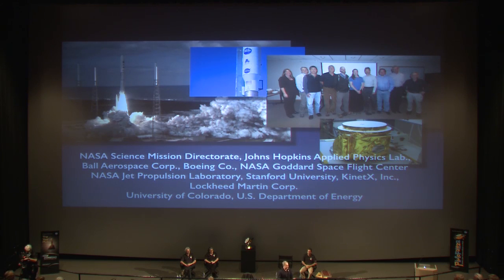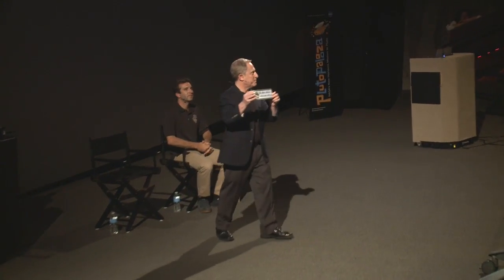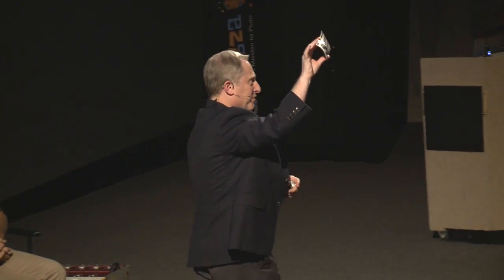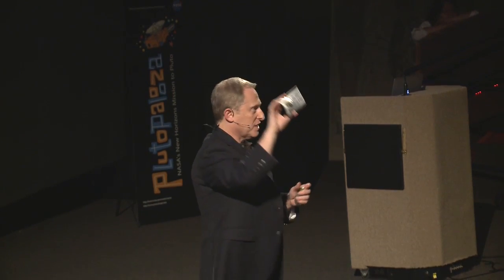So we're going to have a chance to tell you a little about this mission tonight, and looking forward to doing that and then answering your questions. And by the way, I don't want to forget this. New Horizons has the coolest bumper sticker in the space business. It says, if you're not in the front row, my other vehicle's on its way to Pluto. And for the first few of you that ask questions at the end, Steve's going to give you a bumper sticker. So don't be shy. Think of your questions now.